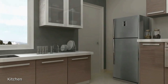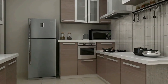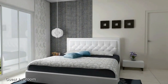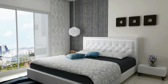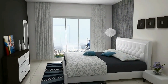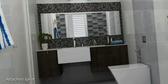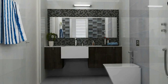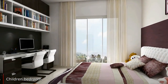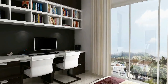The well-planned and elegantly executed kitchen will be the delight of every homemaker. Spacious bedrooms are complemented by large windows and bathrooms fit for a connoisseur. Aparna Elina is offering a vast array of floor plans and incredible views from every unit.